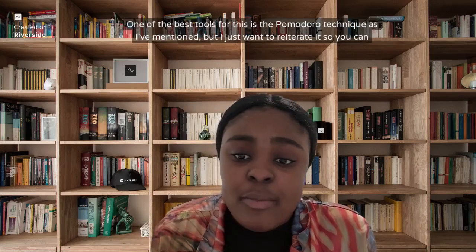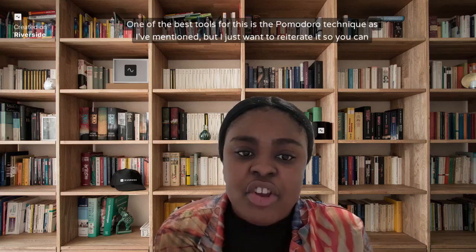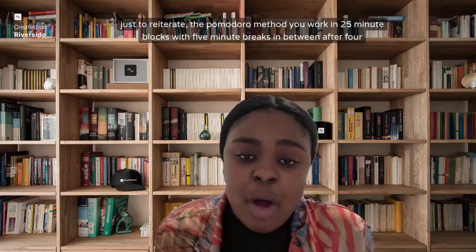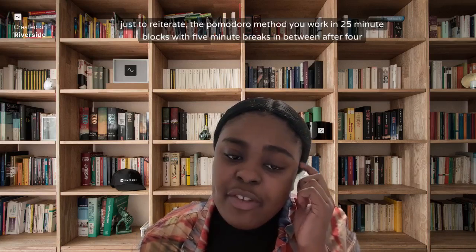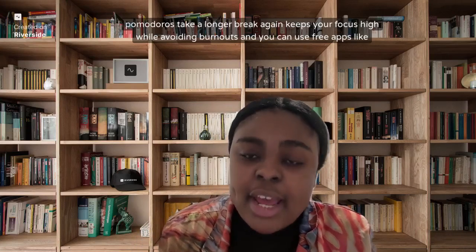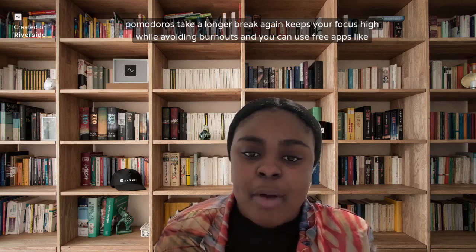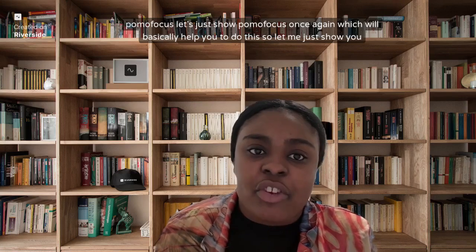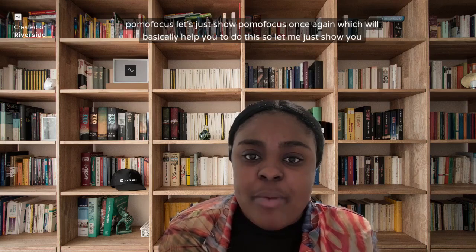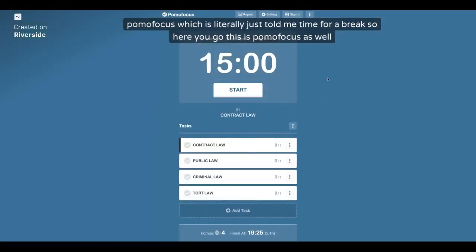One of the best tools for this is the Pomodoro Technique, as mentioned, but I just want to reiterate it. So you can use apps like Pomofocus. Again, with the Pomodoro method, you work in 25-minute blocks with 5-minute breaks in between. After 4 Pomodoros, take a longer break. It keeps your focus high while avoiding burnout. And you can use free apps like Pomofocus. Let me just show you Pomofocus, which literally just told me it's time for a break. So here you go. This is Pomofocus as well.